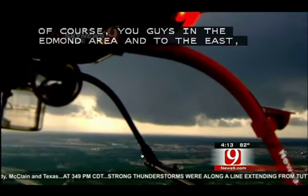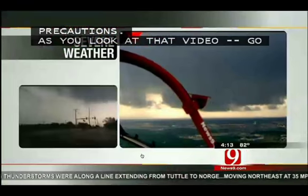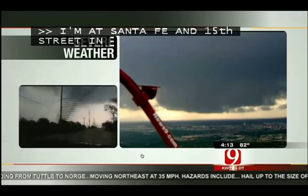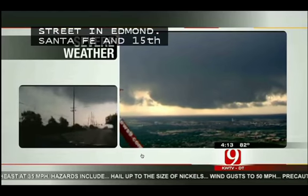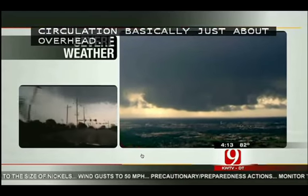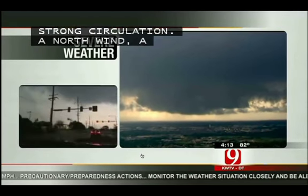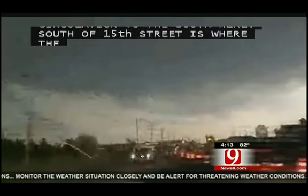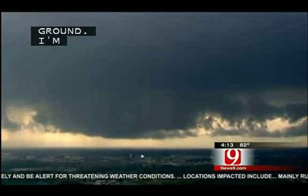I'm at Santa Fe and 15th Street in Edmond. Circulation basically just about overhead. Strong circulation here. And again, another thing that's happening, I have a north wind. I have a northwest wind. Circulation just to my south now. It's going to be south of 15th Street where the circulation is. And I don't see a tornado on the ground. I am looking. There's a lot of lifting and a lot of turning. It's trying to localize at this point, Gary. North winds now, north wind going to 30 miles per hour.